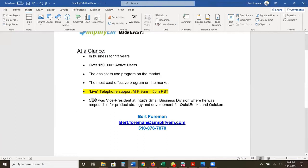This is where our credibility comes in. As you can see right here, our CEO and our president were both formerly vice presidents at Intuit. And you can see here that our CEO was the vice president at Intuit, where he was in charge of product strategy and development for QuickBooks and Quicken for almost 7 years. That's really important, because the backbone of a property management software program is how well the accounting portion of the program works. And ours works very, very well.